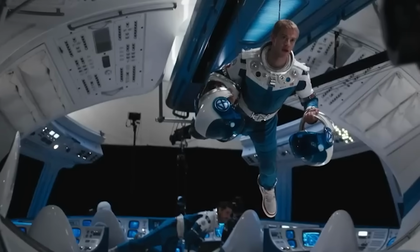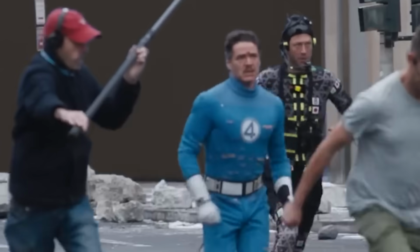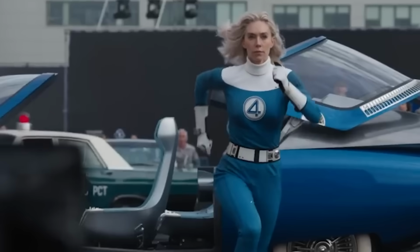Another shot shows Johnny on the Excelsior floating with two helmets as Reed hovers over the controls in the background, and we see a shot of the boys all running with Reed's torn suit that ended the most recent trailer. But another shot shows the moment Sue exits the Fantastic Car that might have been part of the same sequence.